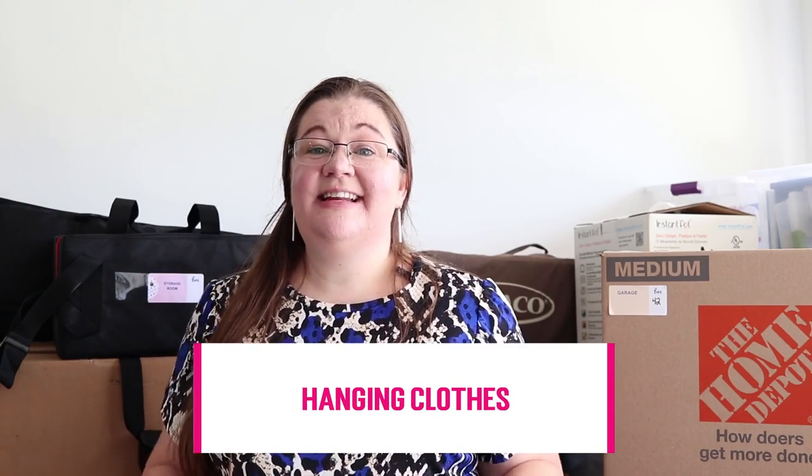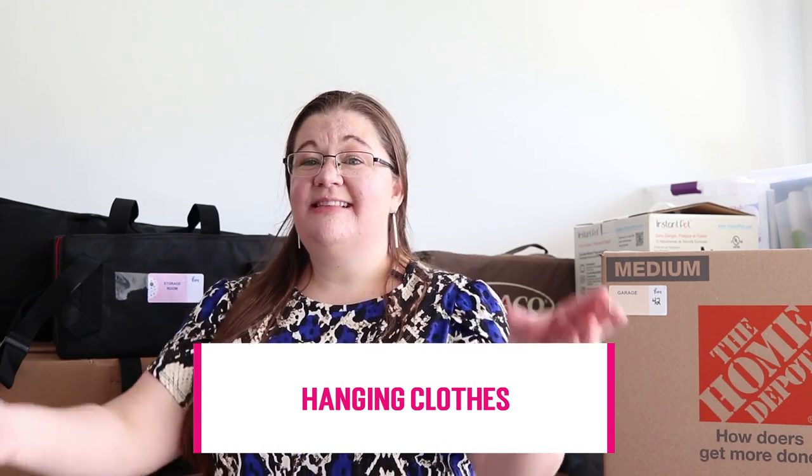Next, let's talk about hanging clothes. I think it's easiest if you don't even remove those from the hanger, because that's a lot of extra work to take them off the hanger, put them in a box, and then have to hang them back up. Instead, I have put them in boxes just kind of folded over once on the hanger, especially for kids' clothes that are really small, or I have put a trash bag over them just to keep them protected. But I like keeping them on the hangers when you move. It just makes it so much easier when you're putting them away.